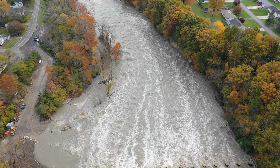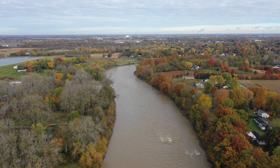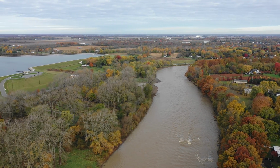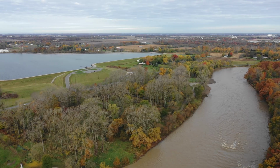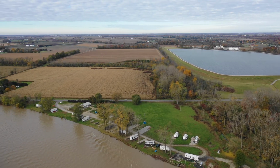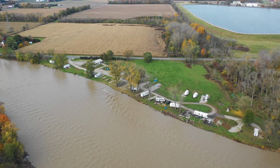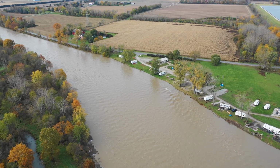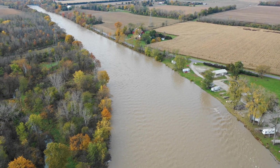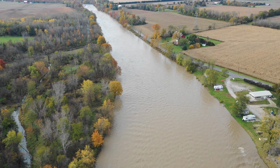Now we're going to jump to a different section. This is upstream, a little bit farther, right at the reservoir area. No trouble with having enough water. And there is Lazy River Campgrounds, I think they call that, or Lazy Bend. They have a tendency to flood when the river is high, and as you can see, it's right up to the people's lawns. I think most of the campers have moved out for the season.